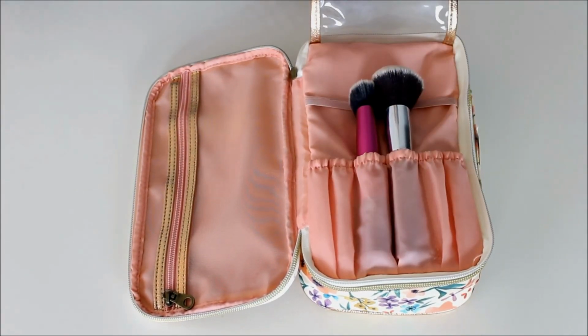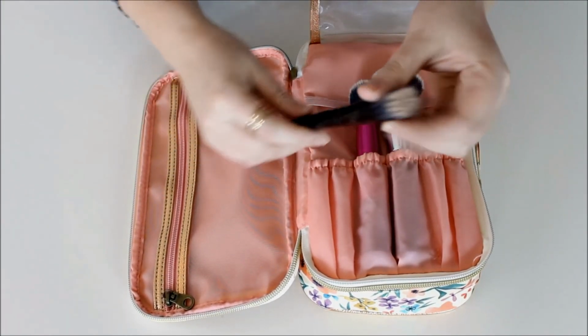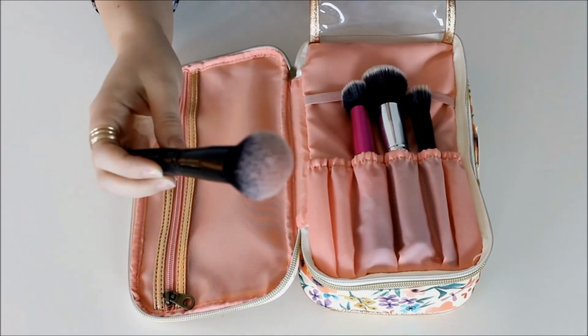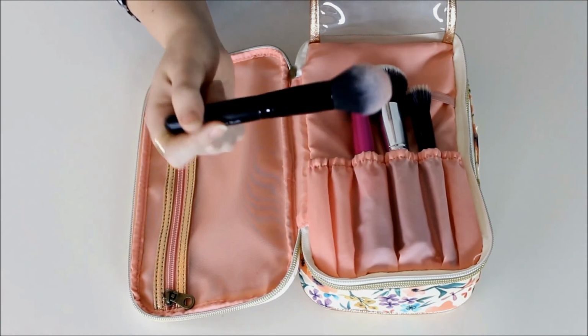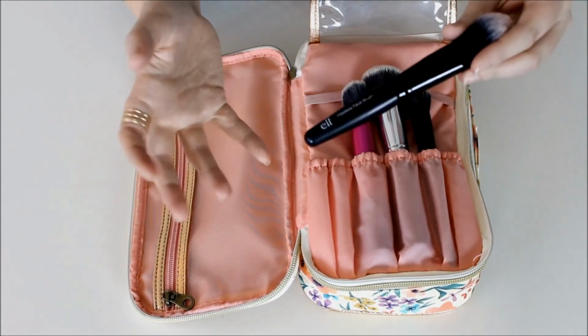Then for contour, I'm gonna be bringing my e.l.f. stipple brush. This is their small stipple brush. It's my favorite contour brush. And then I'm only bringing one other face brush. This is the e.l.f. Flawless Face Brush, and I use this for my blush as well as bronzer, although I'm actually not bringing bronzer on this trip. I find that I don't really use it that often anyways.